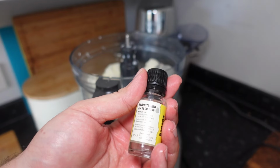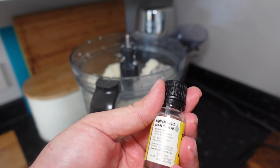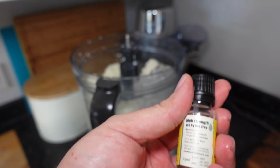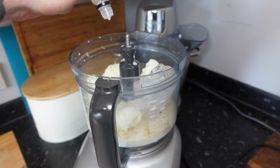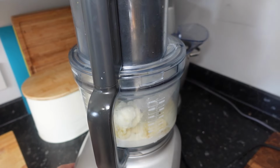Again, this stuff says high strength, used by the drop, 1 milliliter per litre in beverages. Well, I want that strong banana smell, so I'm going to go with 6 drops. 1, 2, 3, 4, 5, 6. Probably more than that, never mind. And I'm going to just blitz that up on full power.